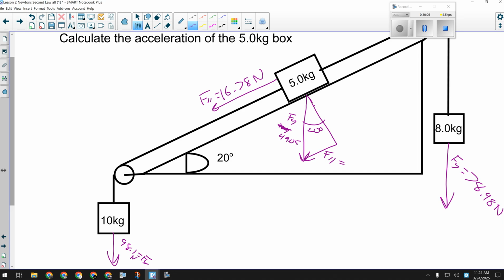I figured out all the forces that are involved in the movement of this system. All right, now I want to simplify the system, as I want to as often as I can with any system. So what I have is 23.0 kilograms worth of mass, okay? And now I can make all these forces forward and backward, all right? Obviously, I'm going to have my 78.48 newtons that way, okay? That's gravity on the 8 kilogram mass.